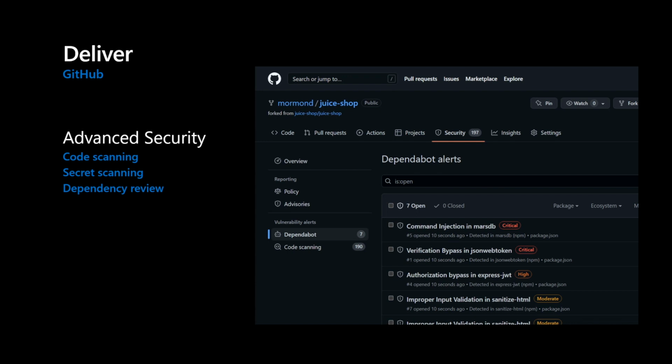And I think you do, yes, you get dependency reviews and Dependabot on public repos as well.